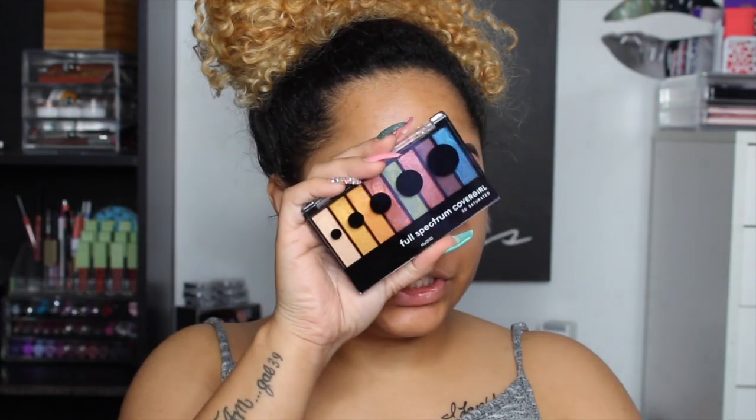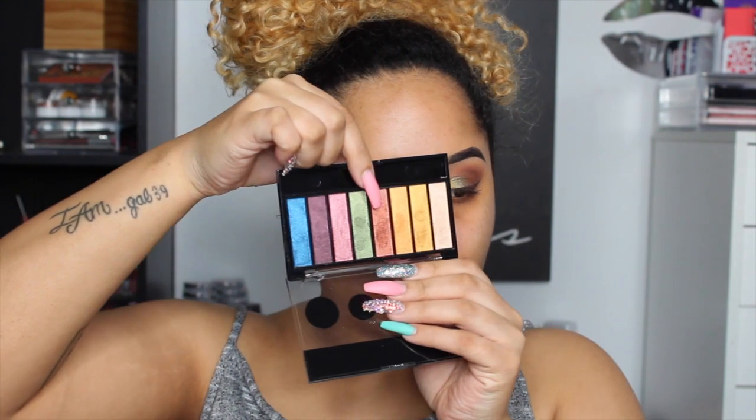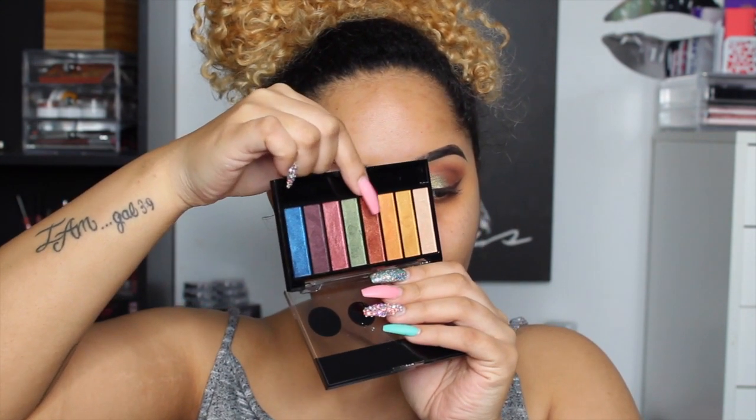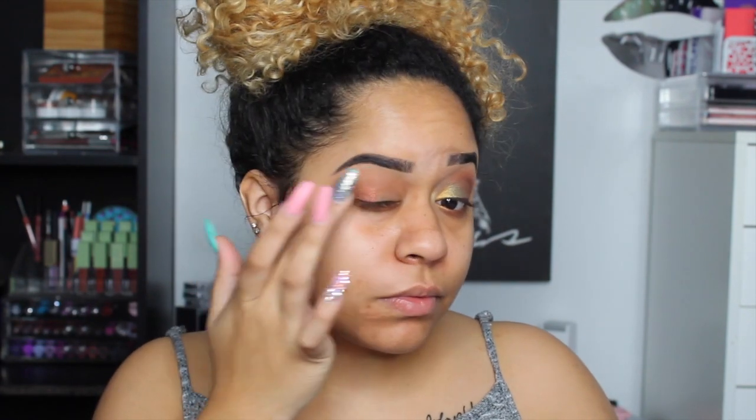And then we're gonna go in with this Zodiac palette. The shade I took was a rose toned copper shade, and I put that on my outer lid. And literally just one swipe, it's so pigmented, you guys. And I tried them wet, they're even more intense.